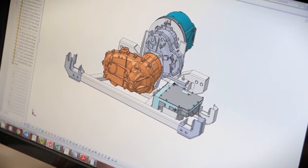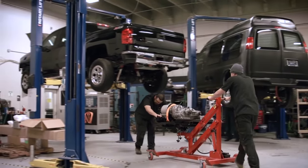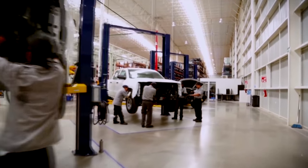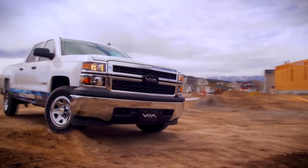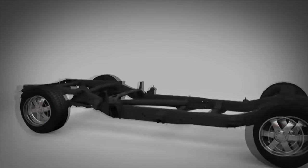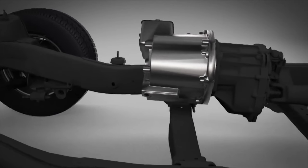VIA has invested over 5 years into the development of its technology and its large fleet customer base. VIA's proprietary technology can be integrated into many of today's best-selling full-sized vehicles, including four-wheel drive hard-working pickup trucks, SUVs, and vans. VIA replaces the transmission with two powerful electric motors that deliver instant torque, long life, and nearly no maintenance.